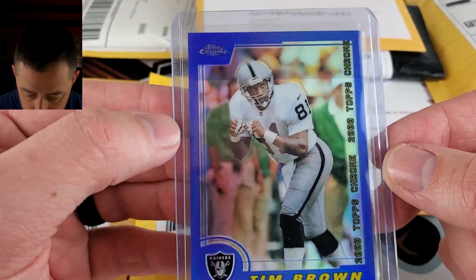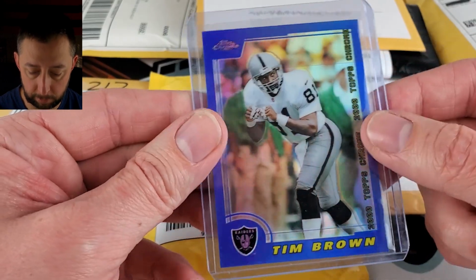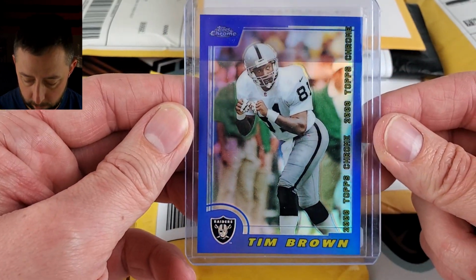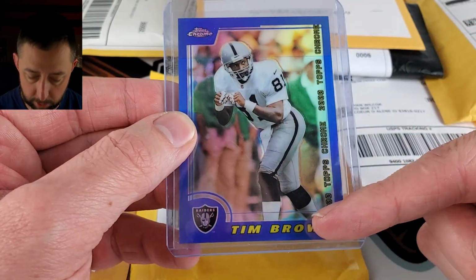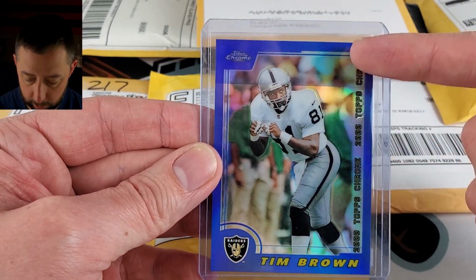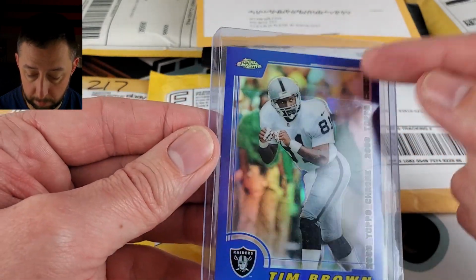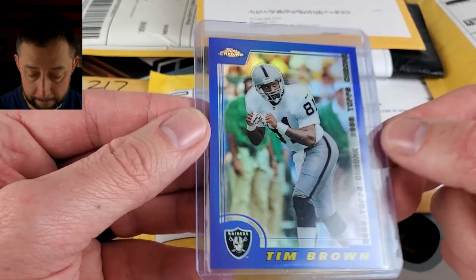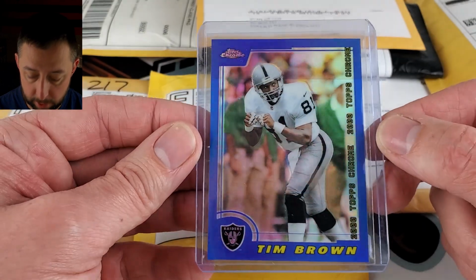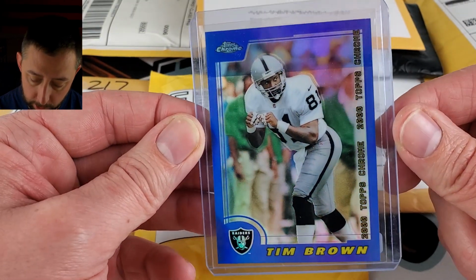Now he's back in there. Whenever I ship cards, I always put painter's tape just for that specific reason. This year's 2000 refractors, they always have this line dividing. I'm not quite sure what the reasoning is, but a lot of them do. Some of them don't, so I might have missed that. But obviously that line is clearly distinguishable.